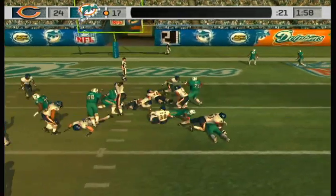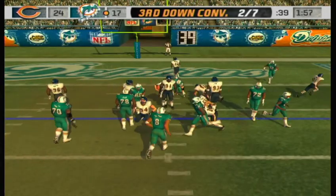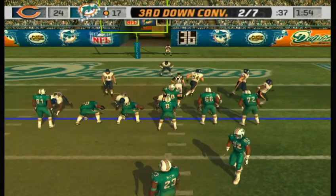He's off to the tailback. Mike Brown looks fresh out there. He's been under 5 tackles. And it looks like they're going to go with a no huddle.